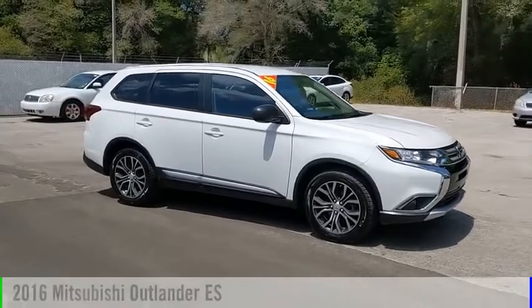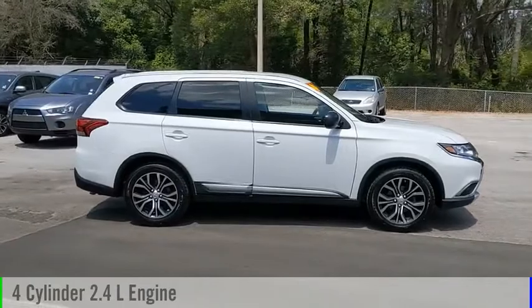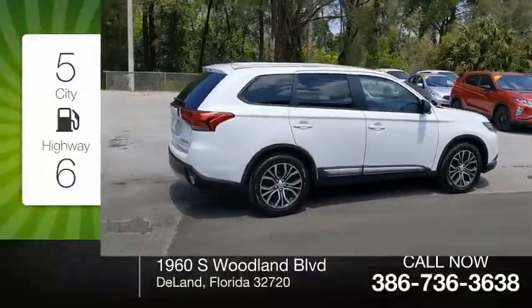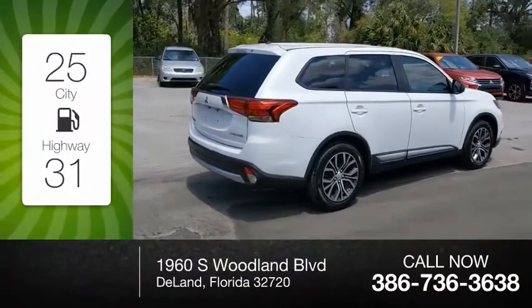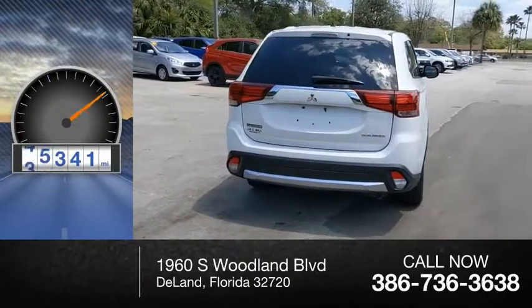This vehicle is powered by a front-wheel drive, four-cylinder, 2.4-liter engine, and comes with a continuously variable transmission. Great fuel efficiency saves you money by requiring fewer trips to the gas station. This vehicle has less than 80,000 miles.